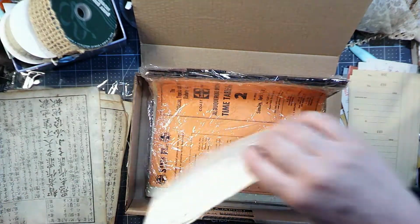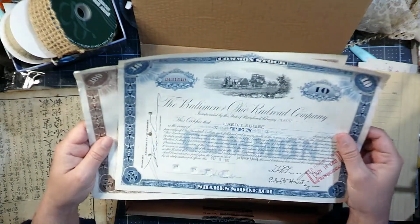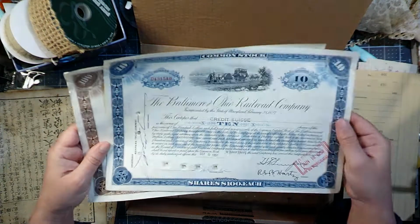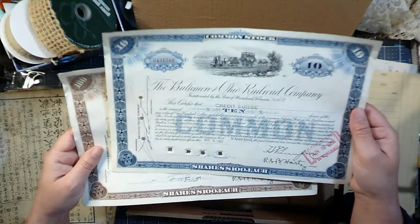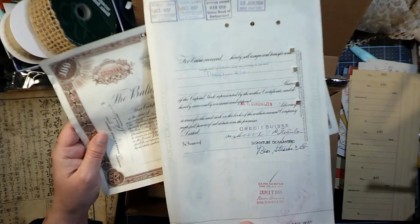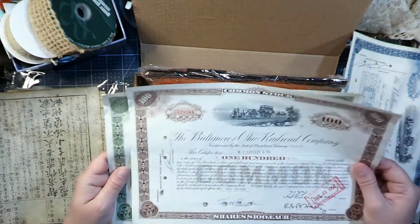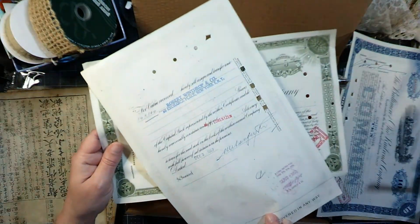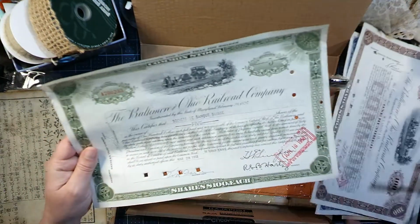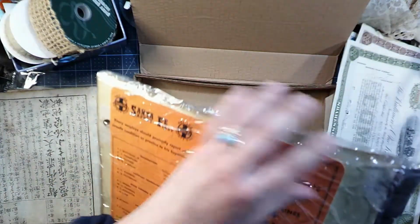Here's some, excuse me, my throat. Here's some really cool Baltimore, Ohio railway stocks. I think these are really pretty. I like the backs of these as well. And the last bundle for today.